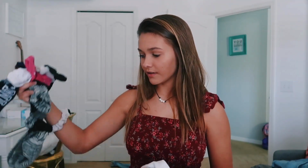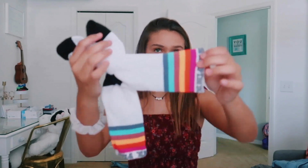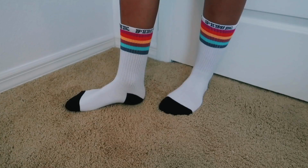Okay, so that was all my collection of my fuzzy socks. The other socks that I do have are just regular socks I wear with tennis shoes or boots or stuff. So I have these, they're pink. I love the colors.